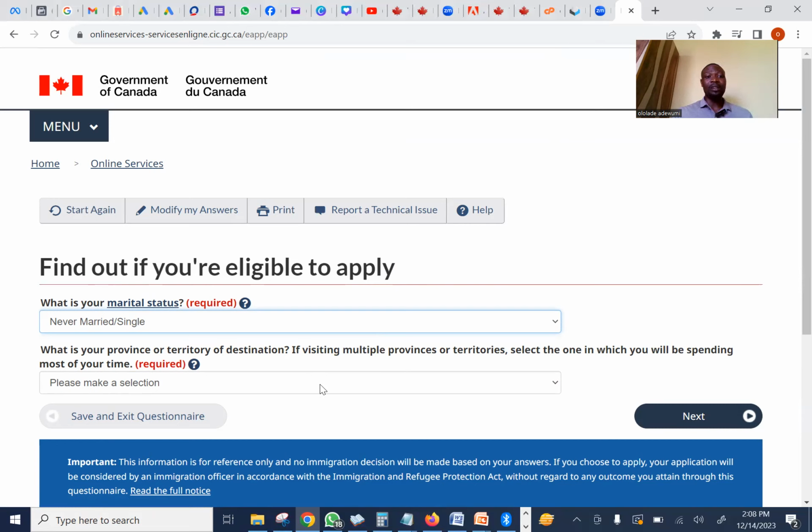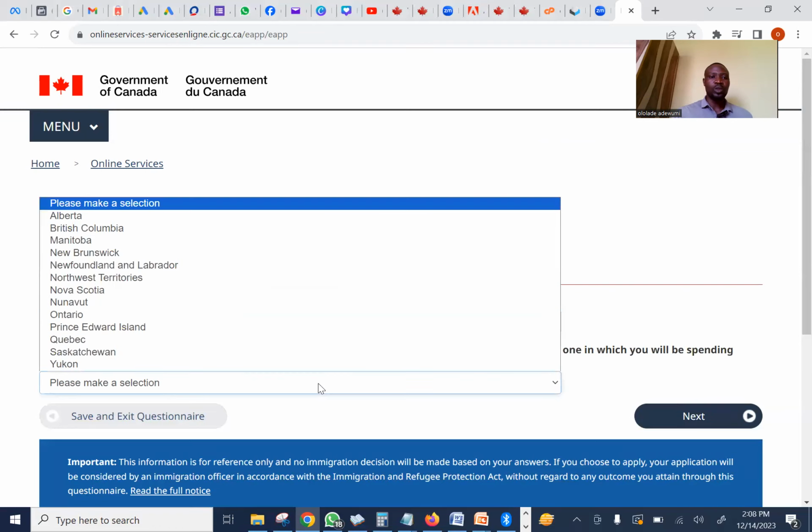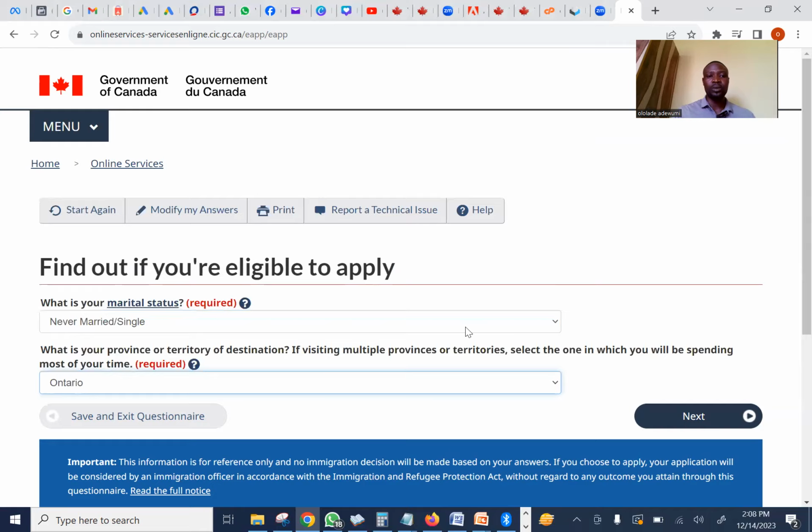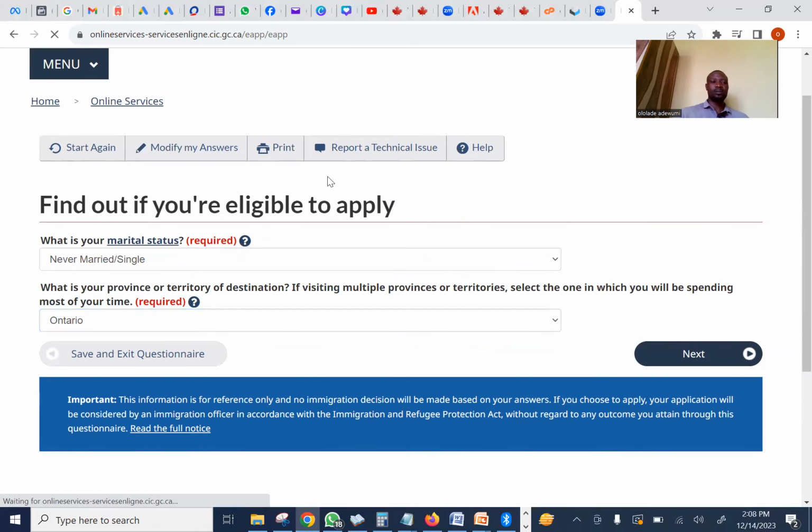What's your province or territory of destination? If you are visiting multiple provinces or territories, select the one in which you'll be spending most of your time. So the one you'll be spending most of your time in, in case you are visiting more than one territory. Let me select Ontario. Okay, click next.